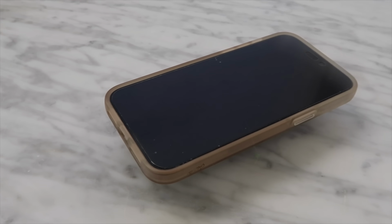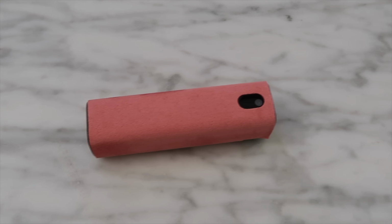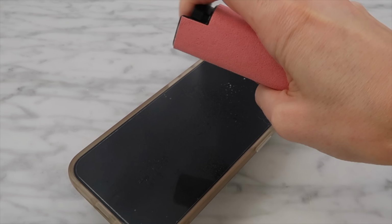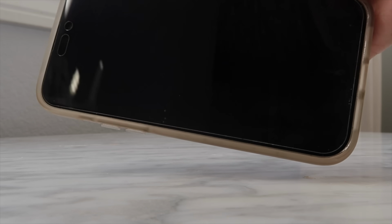Huge hygiene mistake is not cleaning your phone and other electronic devices, things that are touching your hands, your face, that is contributing to acne and breakouts. I have this little gadget that I keep with me in my purse that's like a spray, and the actual container is the wipe. I also use it on my computer, in my car, all the screens. I just use this every day. Don't forget to clean your screen.